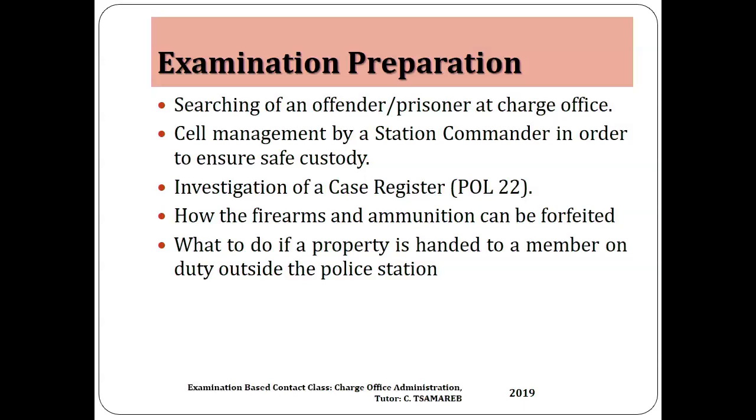Cell management by the station commander in order to ensure safety of custody. Once you arrest somebody, you remove his liberty, so you need to make sure that he is in a safe place. So the safety of the cells of the police station should be regulated by the station commander. So you need to know those procedures.